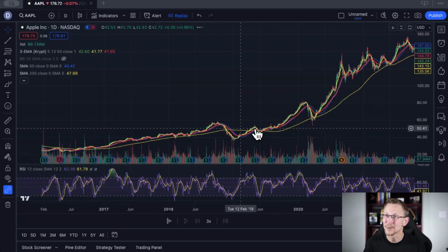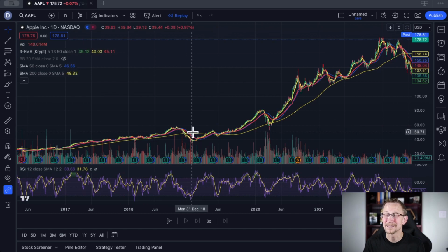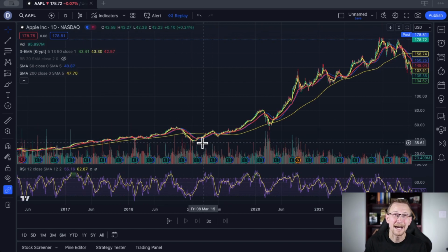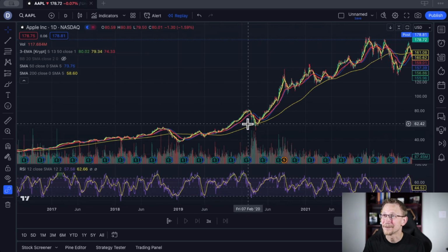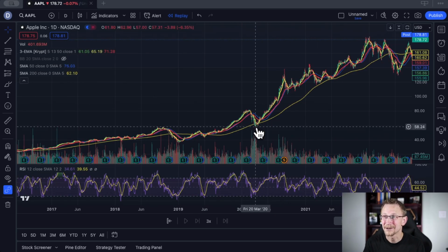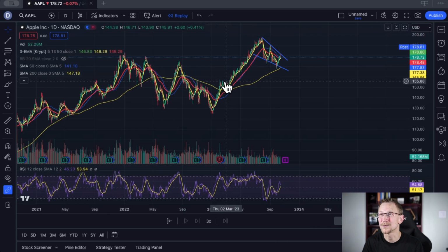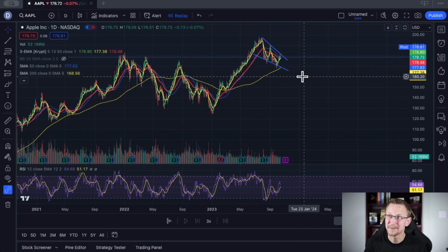Otherwise, look at the year's worth that we have back here. This is when the market had kind of a terrible time at the end of 2018. That was the entire market, not just Apple. And then from there, we hit the pandemic, crossed down through, and then up and up. And then you can see what happened, like I said, in 2022 and what 2023 has been like for us.